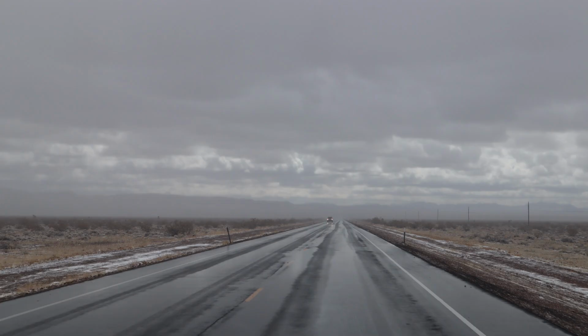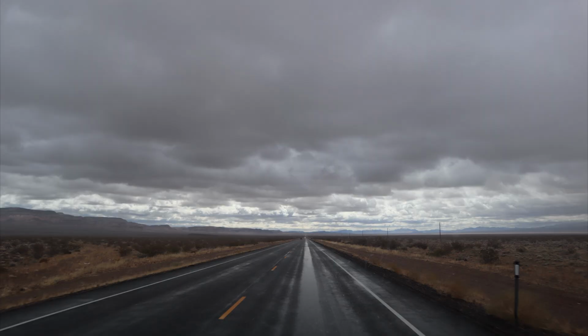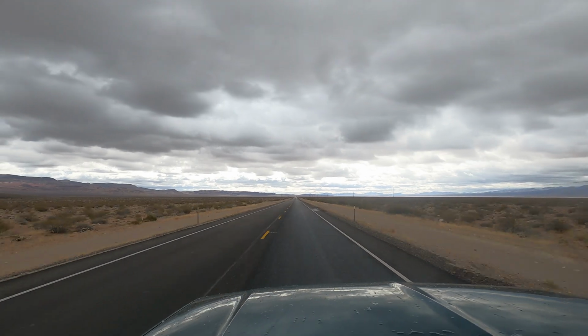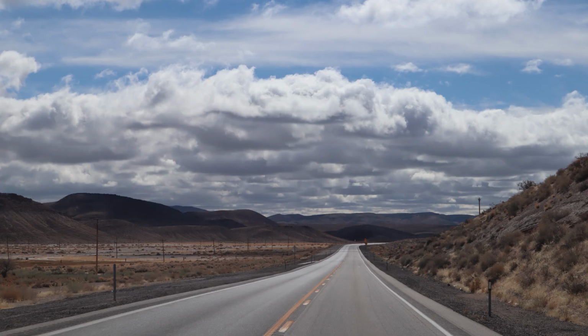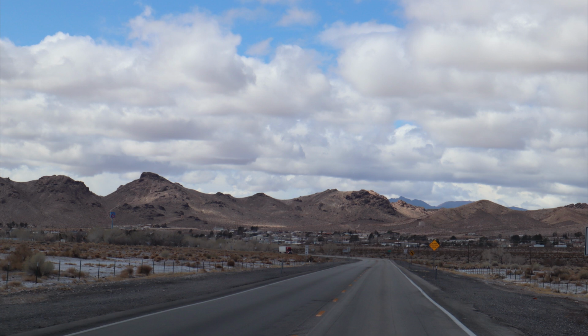So this pass just south of Goldfield was the last time I had to worry about road conditions on my trip to Death Valley. As I got closer to Beatty, temperatures got warmer. I could see patches of blue in the sky and the clouds turned from gray to white. That was it. A few miles south and I was in another world.